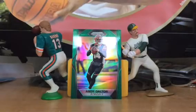What's up, everybody? Got a discount anchor box of 2012 NASCAR from Christmas. You get one autograph for one break.